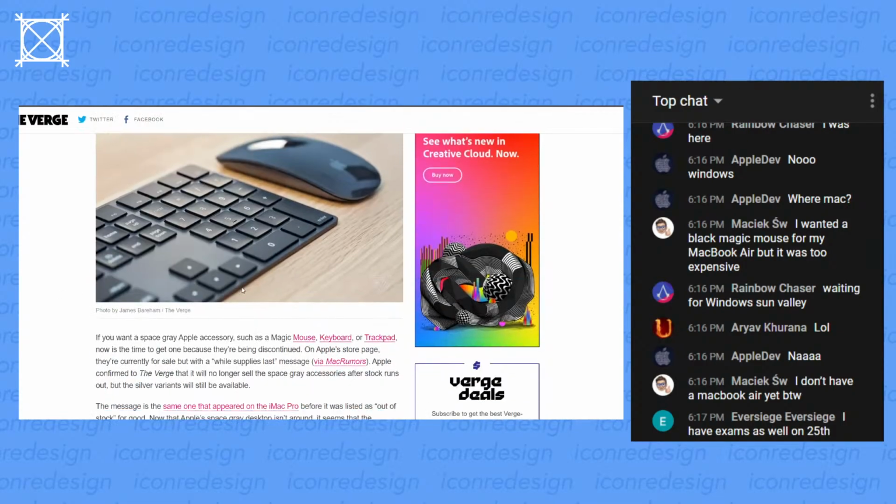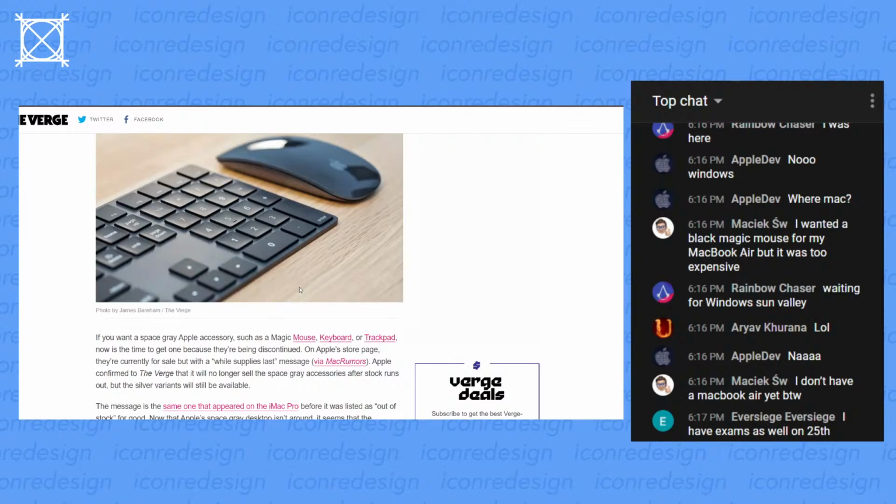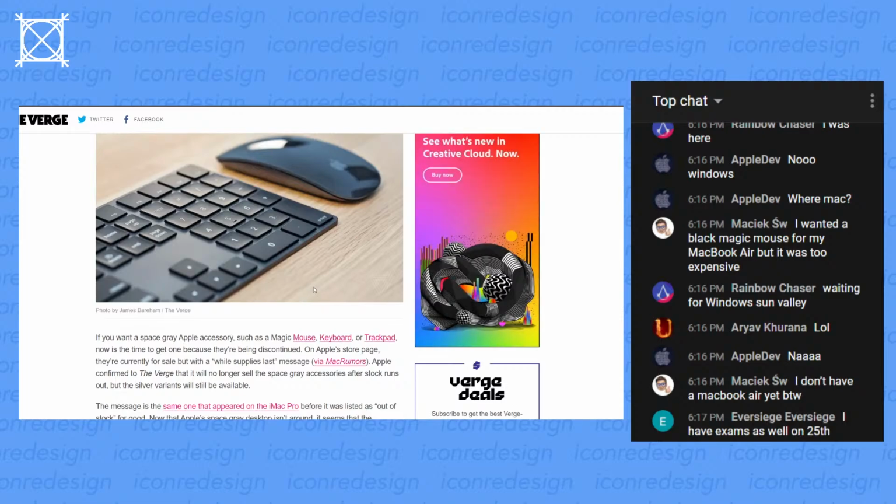One of you wanted a Space Gray Magic Mouse for the MacBook Air, but it was too expensive. I would guess that you have a Space Gray MacBook Air, because I have a Space Gray MacBook Pro, and I always wanted an external. Well, I hate the Magic Mouse with a passion. In my design class, I talked mad crap about how the Magic Keyboard, the Magic Mouse is just a horrible, horrible piece of design. But the Magic Trackpad, oh, I love my trackpad on the MacBook.